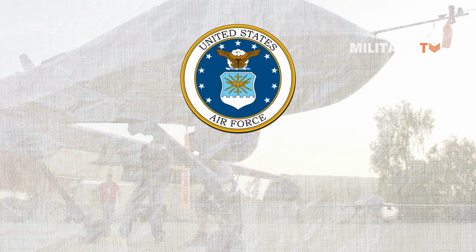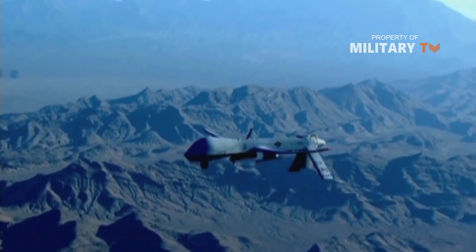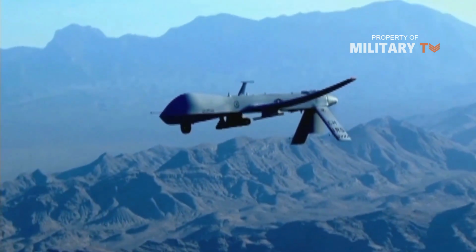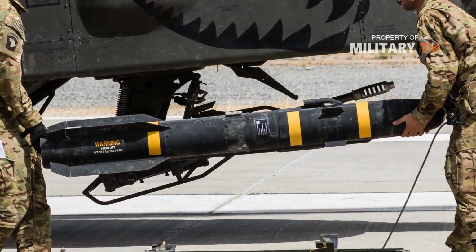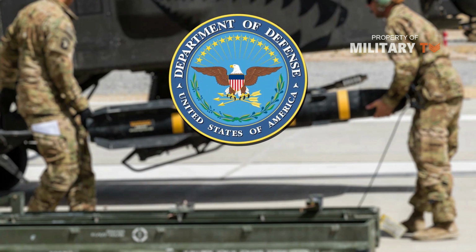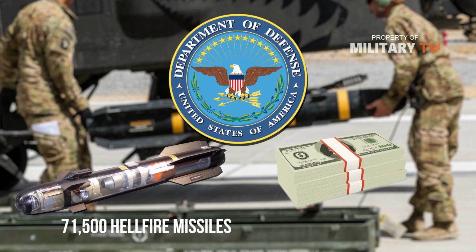In 1999, the U.S. Air Force began a program to equip its unmanned, surveillance-focused MQ-1 Predator drone with the Hellfire. The Predator first flight tested a Hellfire in January 2001 and fired one in combat in October 2001. The Predator-Hellfire combination proved to be popular. Between 1998 and 2018, the Defense Department procured over 71,500 Hellfire missiles at a cost of $7.2 billion.